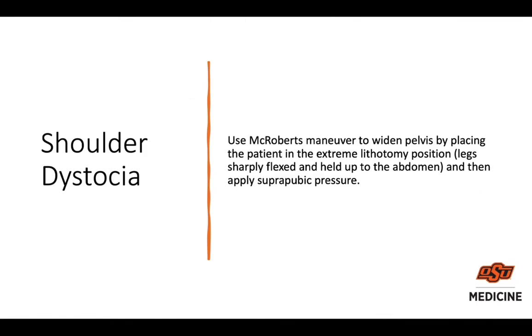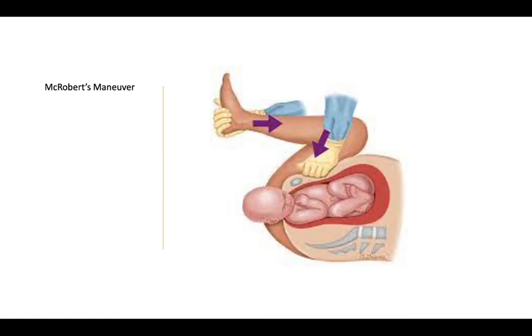Another thing that wouldn't be a good day is if you are delivering a baby and you have a shoulder dystocia. Yes. So these patients, I guess the first thing to do is McRoberts maneuver to widen the pelvis. So you're placing the patient in extreme lithotomy position, so their legs are flexed and held up to the abdomen, and then someone's going to apply that suprapubic pressure. Yep. And this is when the baby's head will come out and then go back in, and come out and go back in. I've heard it called turtling before. And this is that McRoberts maneuver.